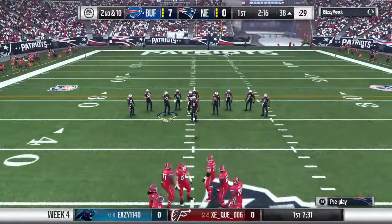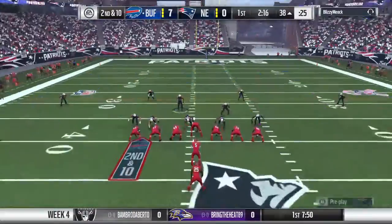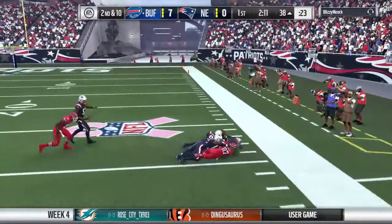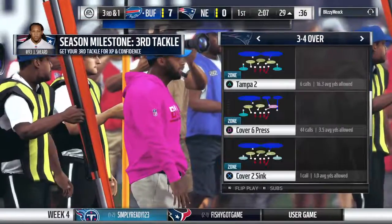So the incomplete pass brings up 2nd down. They'll come out in the pistol. Again, now it's Taylor on 2nd and 10, looking for the out route. It's completed to Landry. And he'll work it inside the 30 to the 29-yard line.